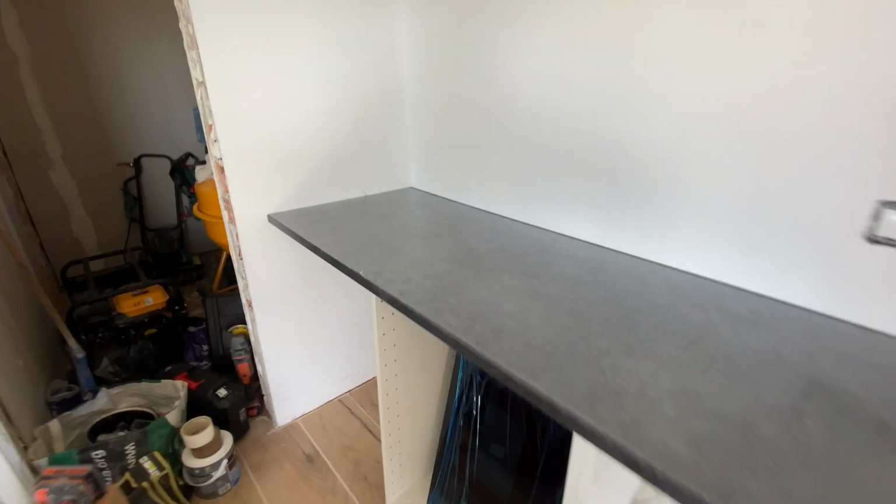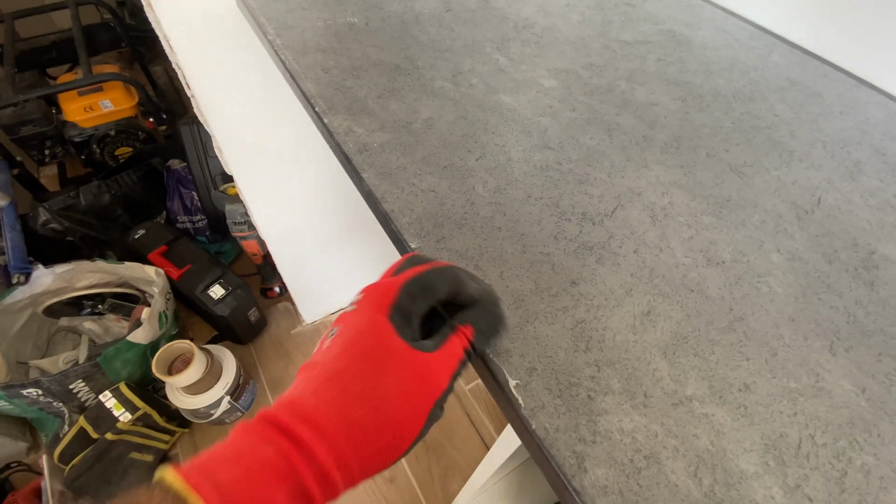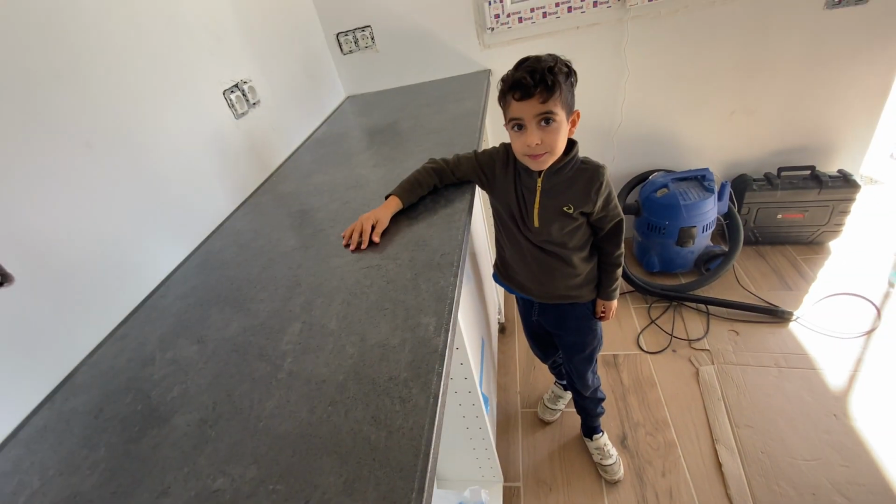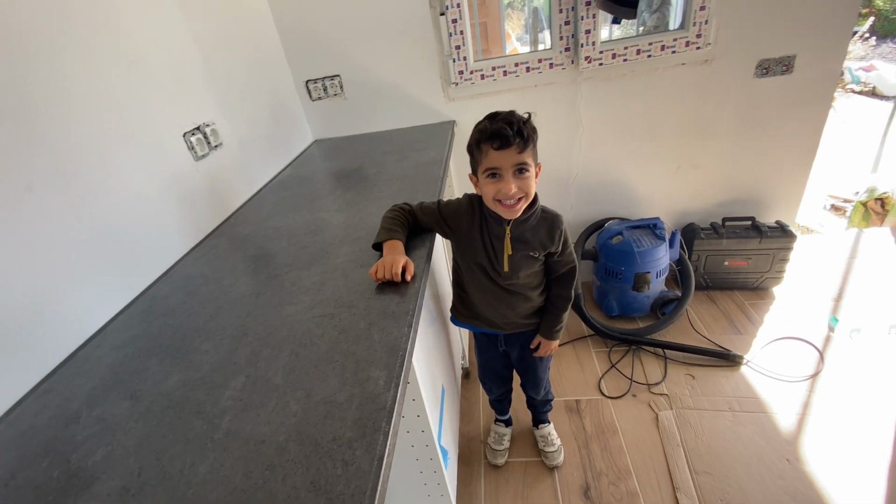I wanted to do it with the 1 centimeter margin, but I didn't want to take any risks just in case, because I have a tendency to cut off too much. And if I cut off too much, I've just wasted 4 meters of countertop. But this is what it looks like. Still looks glossy because of the plastic on top. I'll leave it on for now until we're finished. What do you think, Ian? Great! Good job, huh?